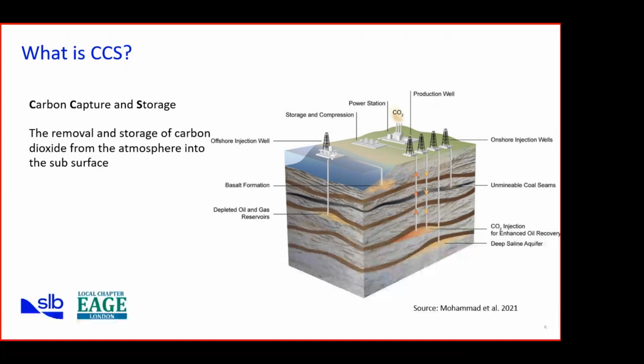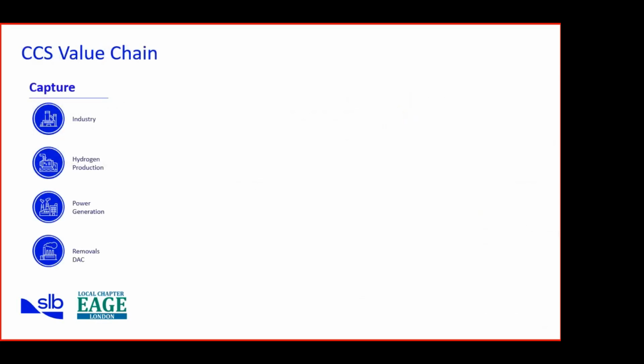The main form for most projects is in deep saline aquifers. These are porous strata which are saturated with brine or saline water. We also have storage possible in depleted fields, fields that have been in production for hydrocarbons. And then there's some unconventional CCS, for example, in basalt formations or in unminable coal seams, because CO2 absorbs onto the coal.